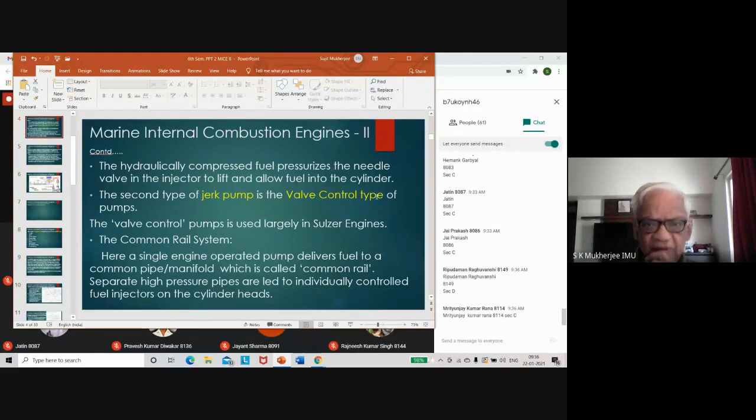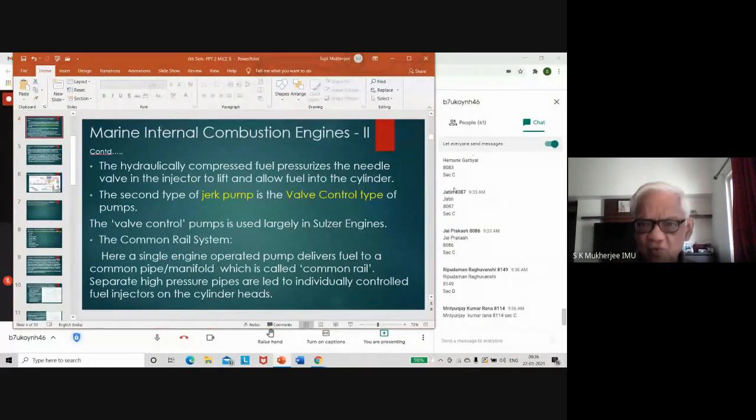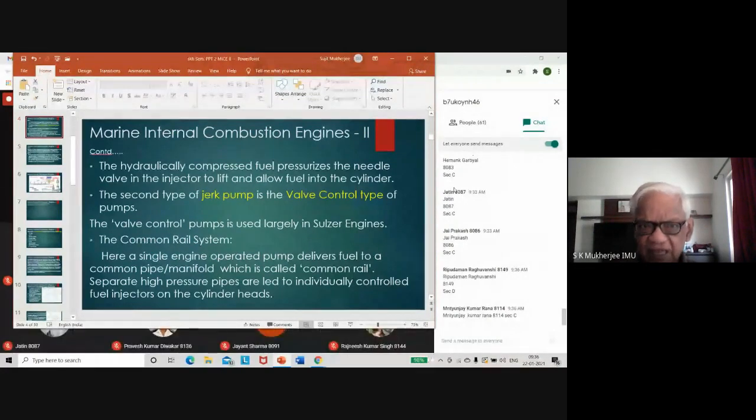Okay. So we have two types of pump. One is a Bosch pump and one is a valve control type of pump. The valve control type of pump is largely used in Sulzer engines. I'm sure everybody knows what Sulzer engines are. So these are the two main pumps that we will be dealing with.